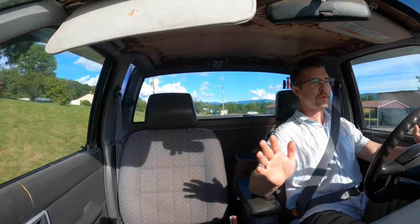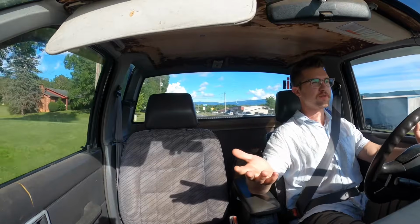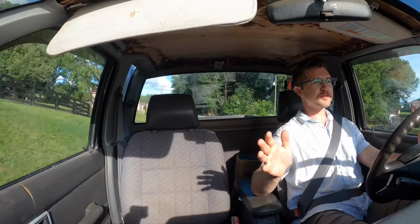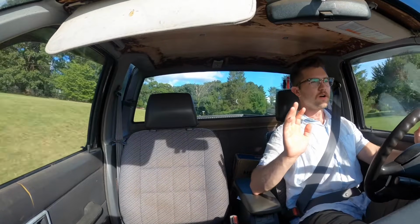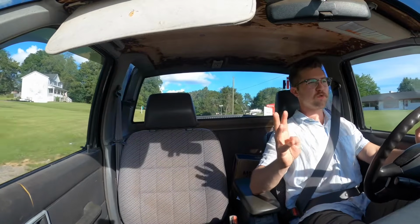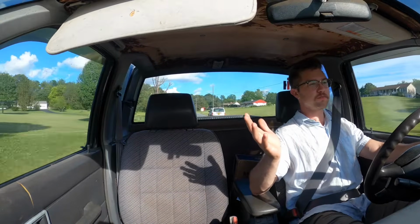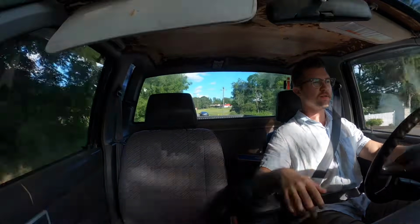Now, that's a huge expense relative to the purchase price, which is $1,100. So right now, sitting at about $1,600 just to have a running, driving, legal Hardbody pickup. That's a 4-cylinder, 4-wheel drive. So I can't really beat that today with any of these used truck prices or anything.